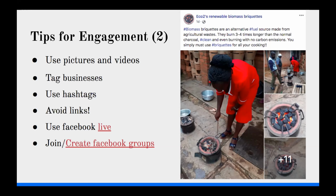Once again, tag businesses, interact with other businesses on Facebook to build up an online community and potentially get more exposure. Use hashtags on your posts. In this example on the right, you can see there are a lot of different hashtags used, because people can see your post through looking at the hashtags, so it's just another way for potential exposure.